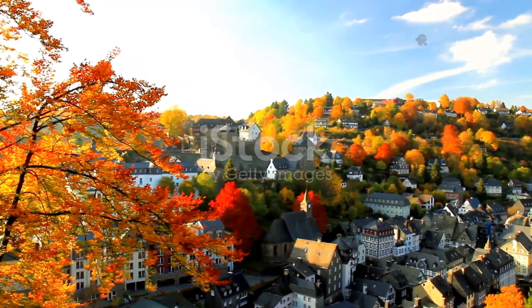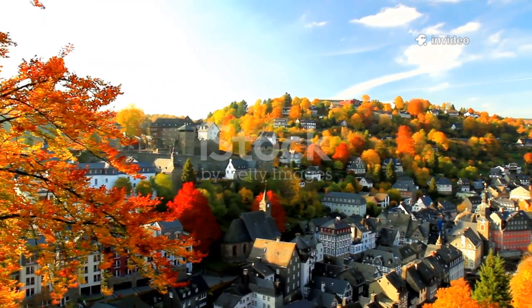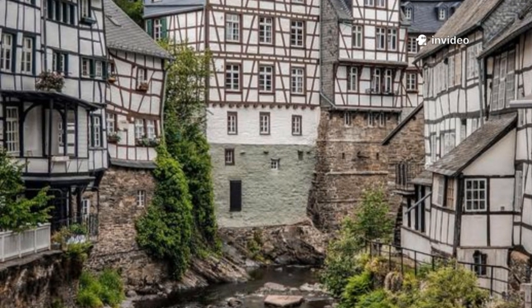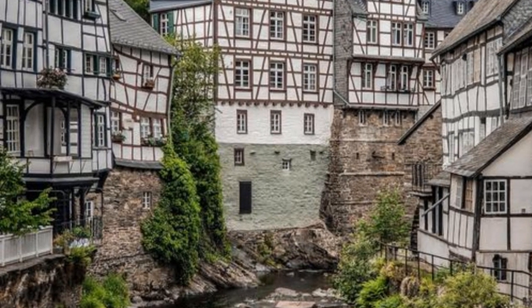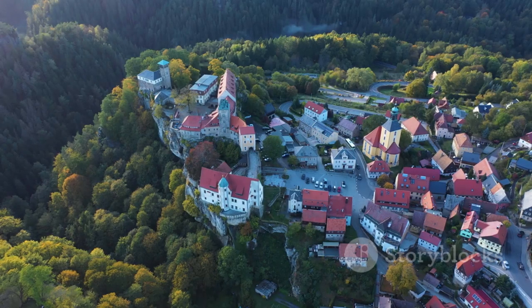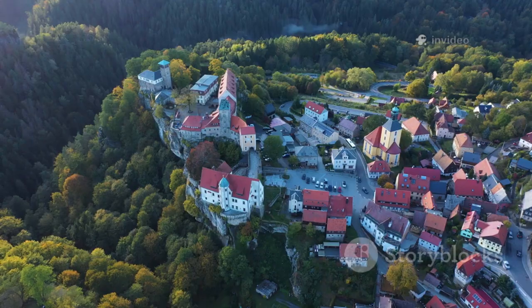Our final stop is Monschau, tucked away in a narrow valley in Eifel near the Belgian border. Houses with wood frames and slate roofs are grouped along the rushing Ruhr River, untouched for centuries. The amazing setting, with steep hills and castle ruins, creates a perfect picture.